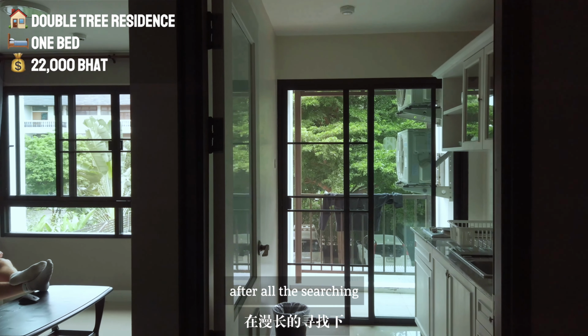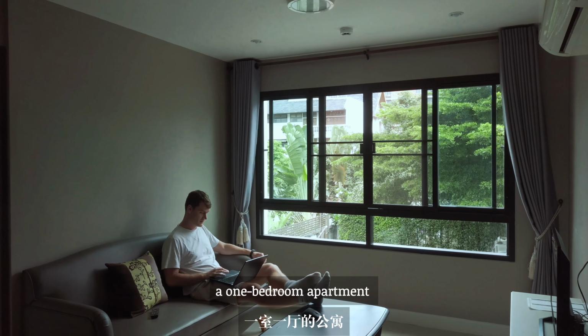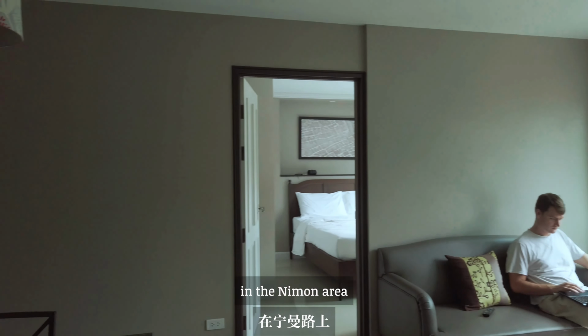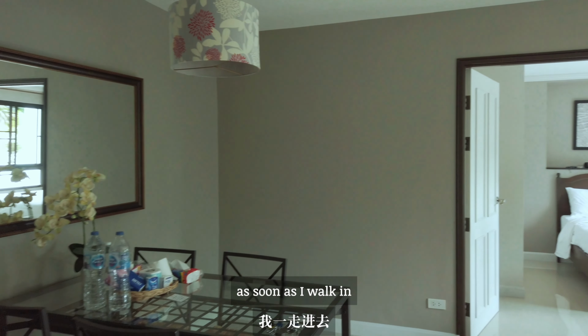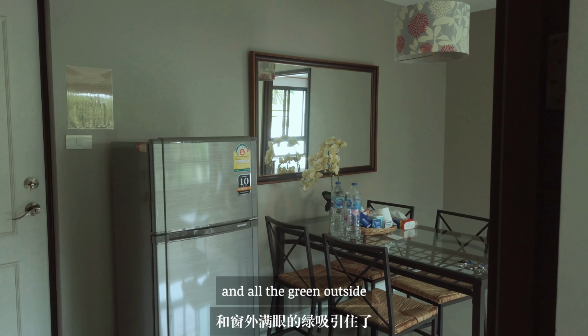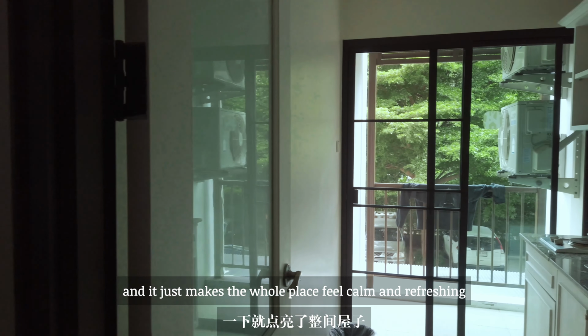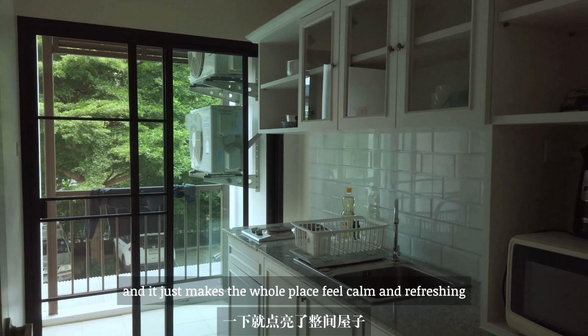After all the searching, we finally found the one. A one-bedroom apartment in the Nimman area. As soon as I walked in, I was drawn to the big windows and all the green outside. The view is full of trees and it just makes the whole place feel calm and refreshing.